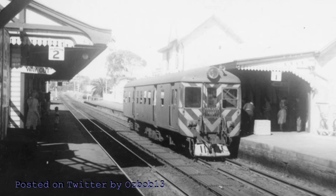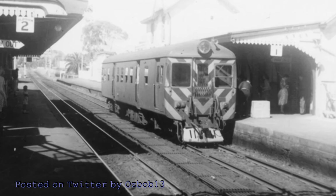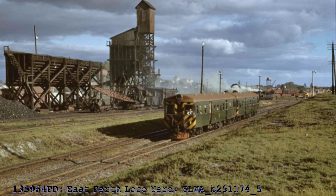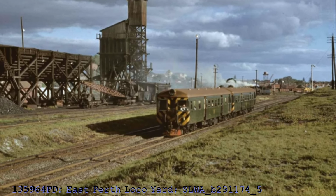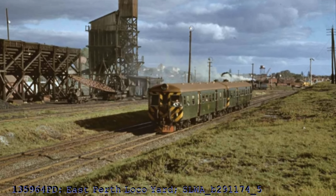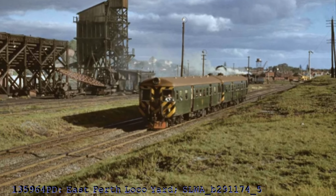I thought that there was no colour photo of this original livery recorded anywhere. To my great delight, one of our Western Australian government railway enthusiasts discovered a colour photograph on the State Library of Western Australia's website of the ADG in its original colour scheme, which we posted on Facebook. It's been 70 years since I last saw this colour scheme.